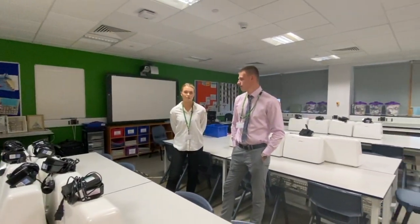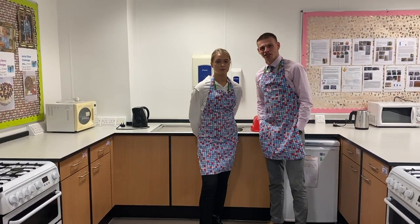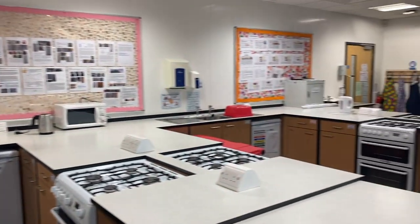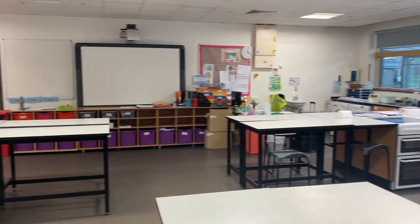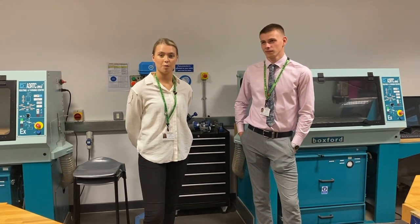This is the textiles department where one term a year you'll take part in a textiles lesson. This is the food technology classroom, and one term a year you'll have lessons in here. Engineering and DT workshop, where one term a year you'll have lessons.